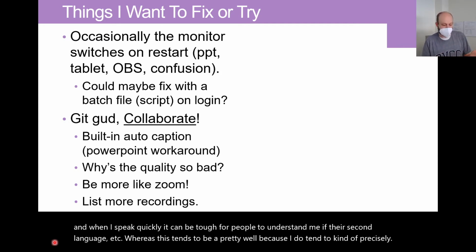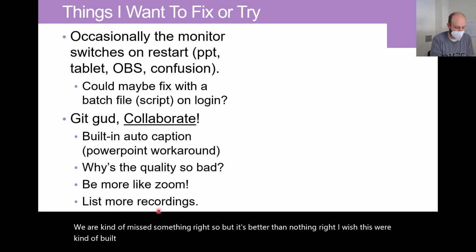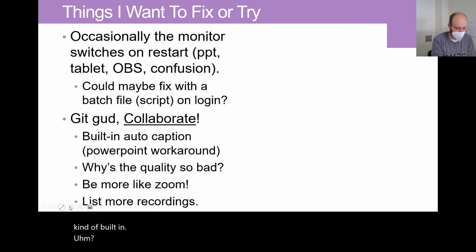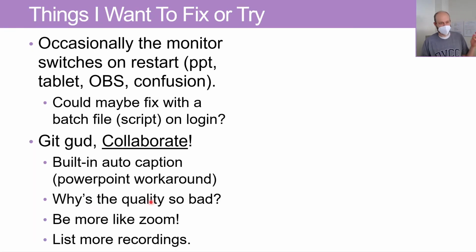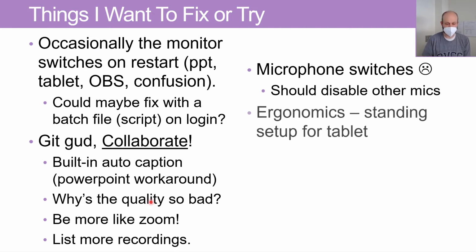There, it kind of missed something, right? But it's better than nothing, right? I wish this were built into the platform to collaborate, and it looks like there's an option for it, but I guess maybe we don't have it. I don't know. So that should be a thing where students can choose to turn that on themselves. Microphones, IT, we should disable the other microphones so that it doesn't switch over to them. I can talk to people about that.